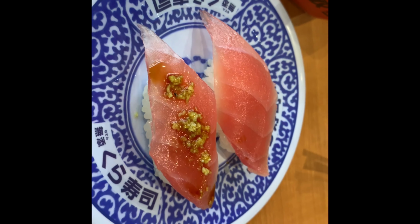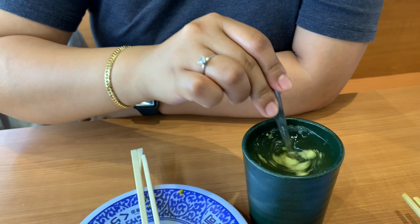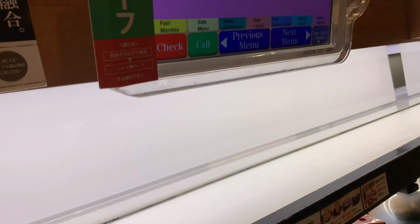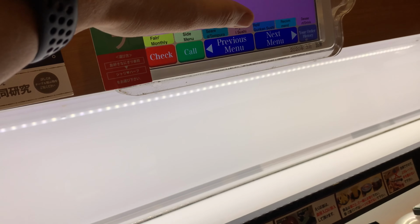I think I'm done eating my favorite sushis. She wants more green tea. You can drink all the green tea you want here. Drink green tea until you pass out. So I'm gonna go ahead. I'm done eating my favorite sushi. So I think I'm going to order some dessert. I'm gonna order some Hokkaido milk pudding tart.